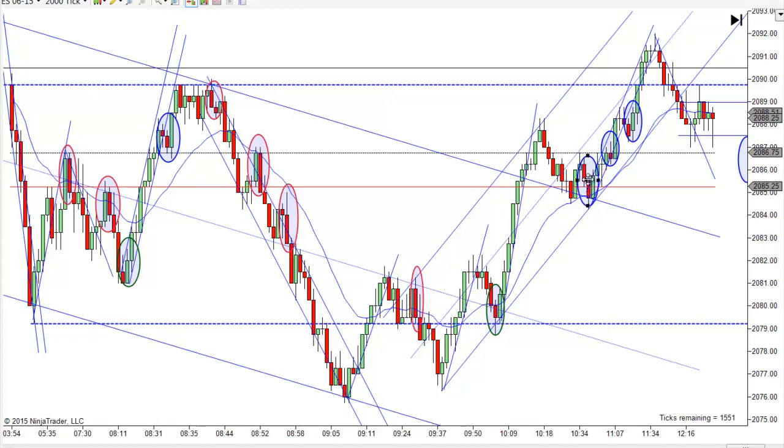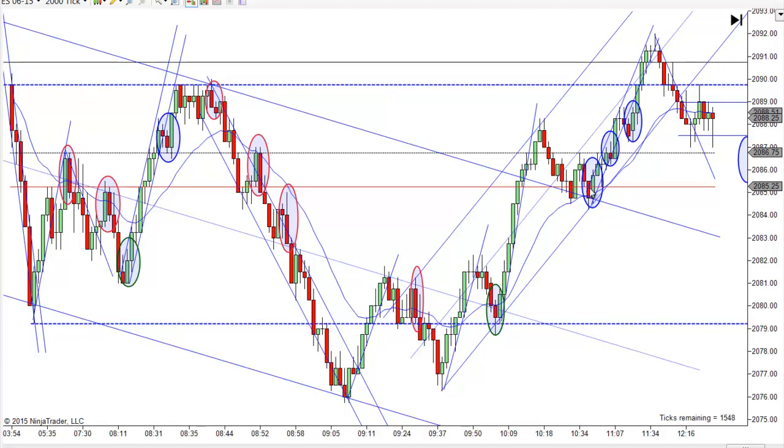This is actually supposed to be right here. That's a nice second entry long. I wouldn't have gone long above that red bar, but when that green one bounced off the trend line, confirmed it and closed here, as soon as it broke above, I would have dropped a limit order right there, right at the top of that one, or maybe a tick in, and tried to get filled. Then it backs up again and turns up.